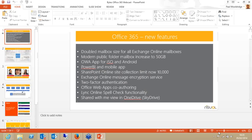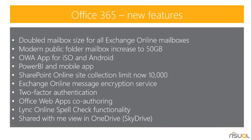So what I'd like to talk to you about first really is just some of the new features that have come out on Office 365 just near enough within the past 6 to 12 months. Some of the new improvements are constantly coming out on Office 365, and sometimes it can be very difficult to keep up with some of those new features. So I'm going to list a few of the major ones that I think are particularly good.